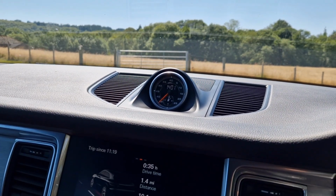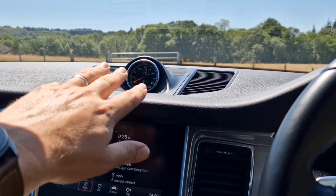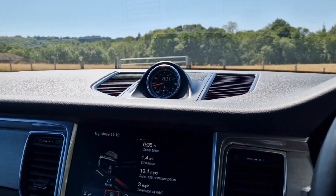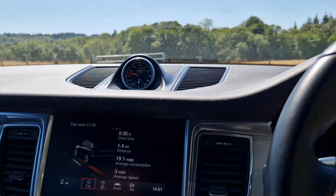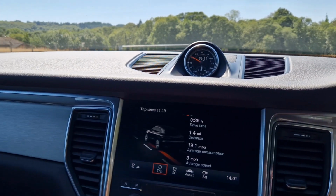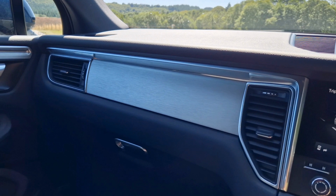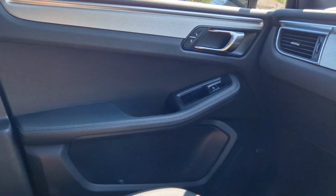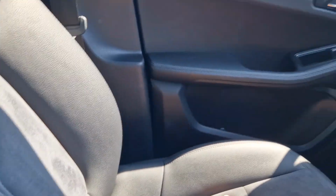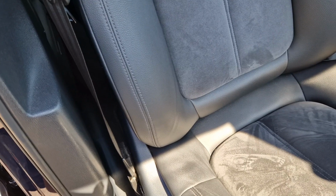The car's also been upgraded with a Sport Chrono package. This gives a couple of features, but most importantly, I think it just tells everybody that you've got it by having the stopwatch up here on the dash, which again just helps with the way it looks and feels. And then just coming through, it's really nicely finished. This has got leather stitching there on the doors. The seats are all in fantastic condition, even things like the driver's bolster, showing absolutely no signs of wear at all.